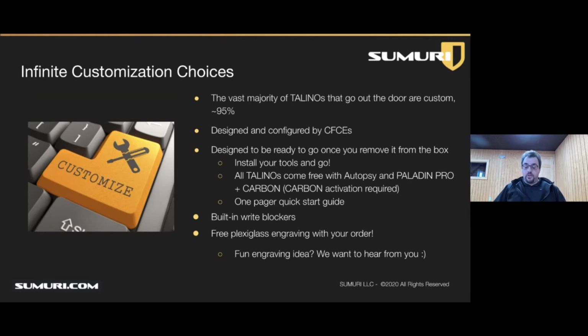All Talinos come with a free copy of Autopsy and our other software solutions, Paladin Pro and Carbon. Though Carbon does require an activation, that is unfortunately not a free tool, but it does help get it out there in case someone does need to virtualize a Windows environment. John or someone else from our software team can more than happily expand on that if you have any questions.